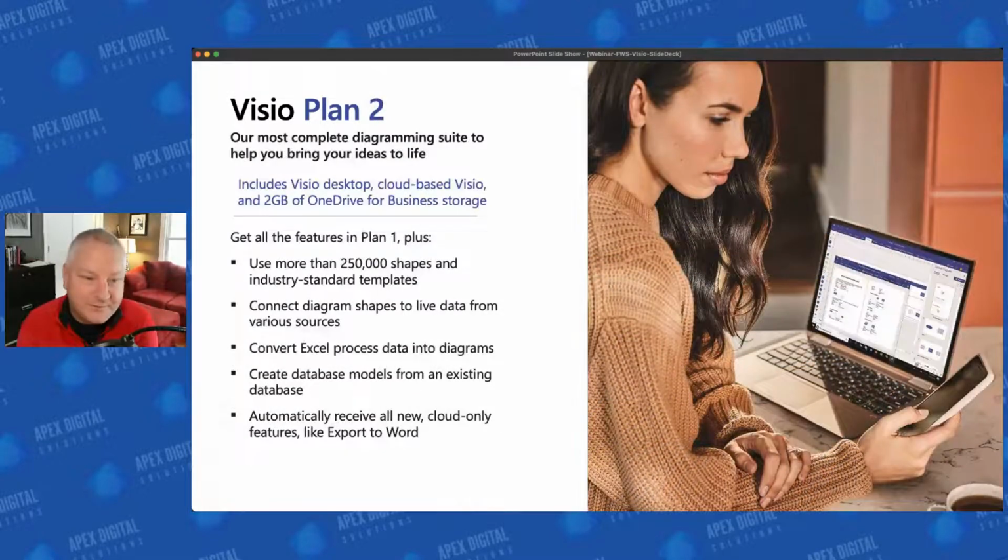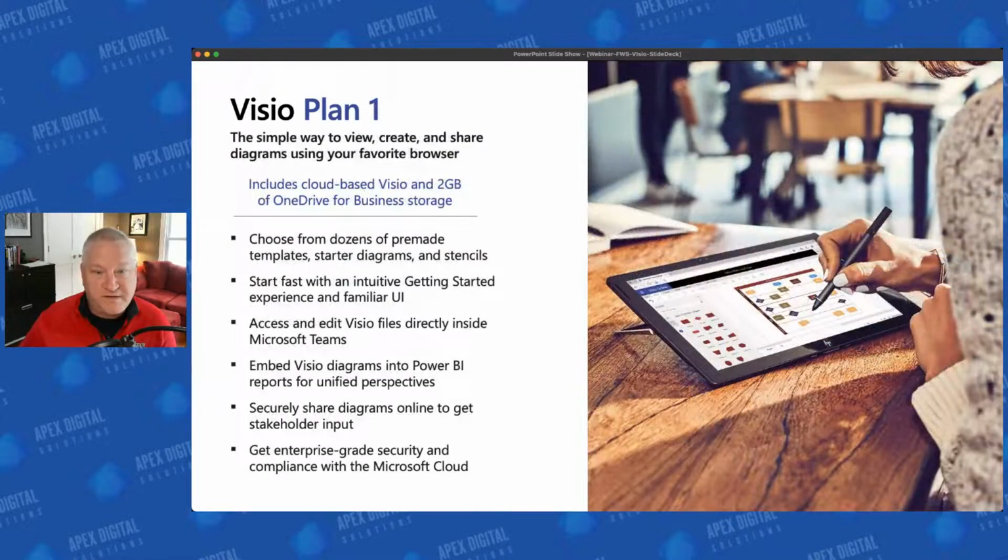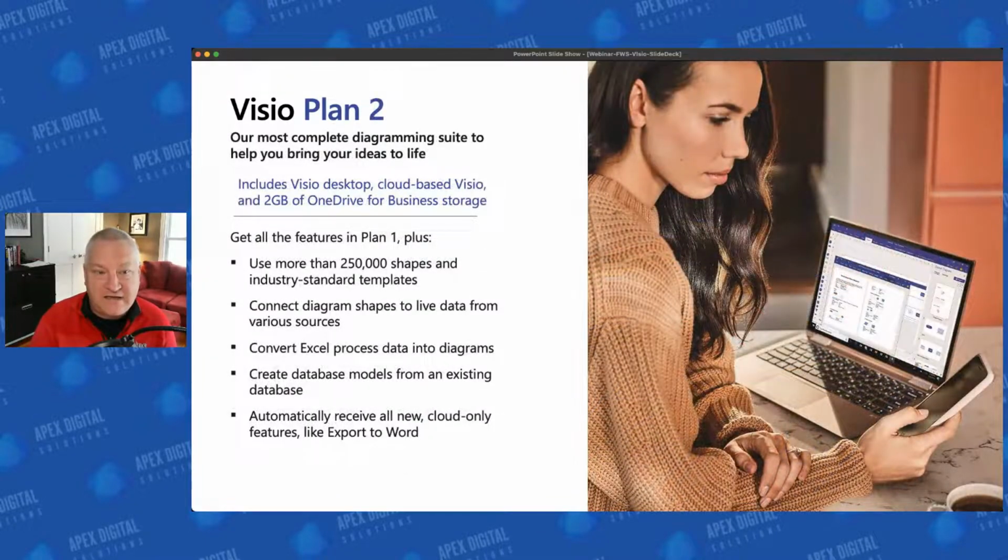Plan 2: process data into diagrams, diagram shapes to live data, database models from existing databases. That's where you get into that real-time data connection. And the other difference being, if you do want to create or keep that Visio desktop, you've got to move to Plan 2.